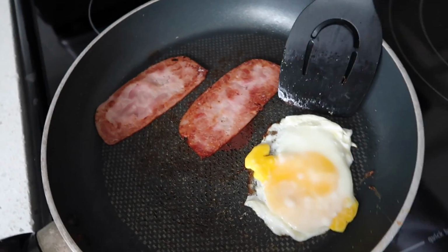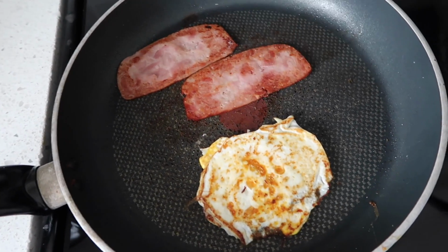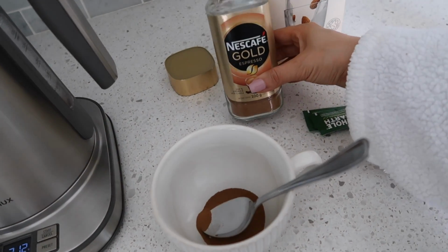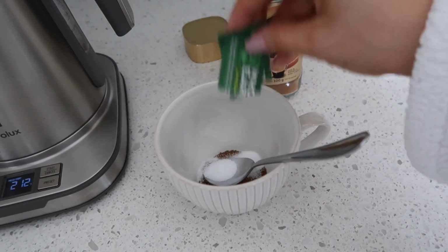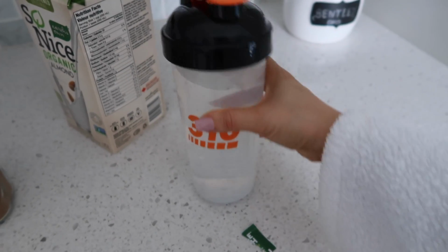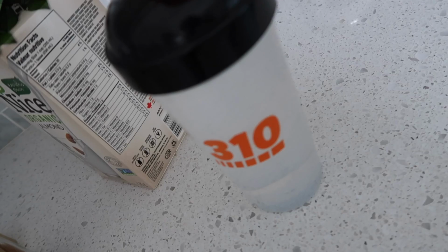Ooh, look how good this is looking. It's gonna be well done behind here. Yeah, I could tell. Over here is the coffee station. You guys already know the coffee I have been loving, the Nescafe Gold Espresso. I'm gonna put 2 of my Whole Earth stevia inside of my coffee. Add in our water. And that's our coffee, you guys. And then of course on the side I have filled up my 310 water bottle over here. But definitely get your water in, you guys.